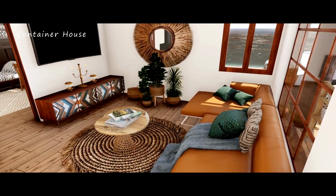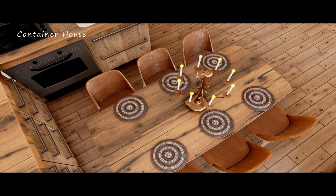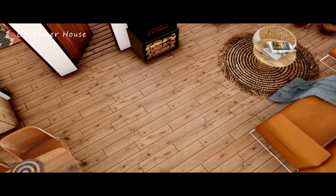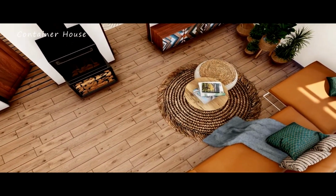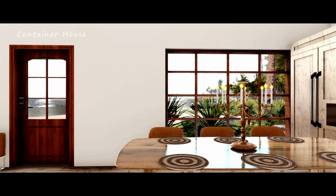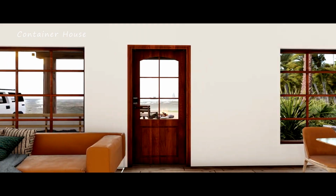In addition to its aesthetic and functional qualities, this beach house is designed with sustainability in mind. Energy-efficient systems and eco-friendly materials are used throughout the home, reducing its environmental footprint. The design promotes natural ventilation and lighting, making the home both comfortable and sustainable.